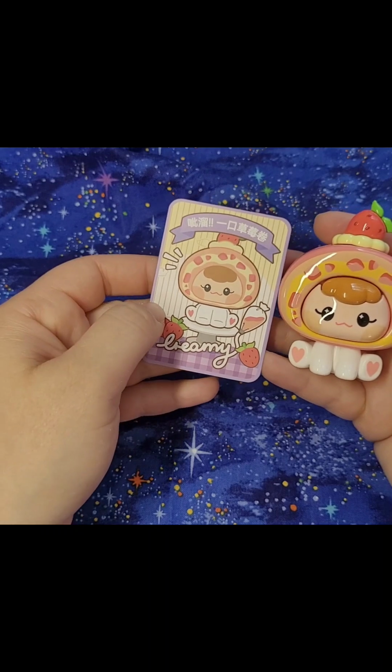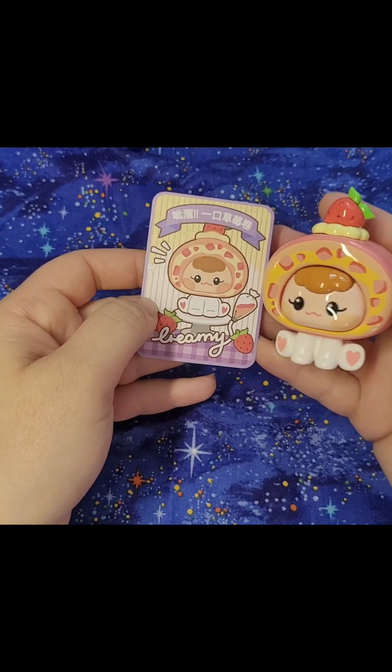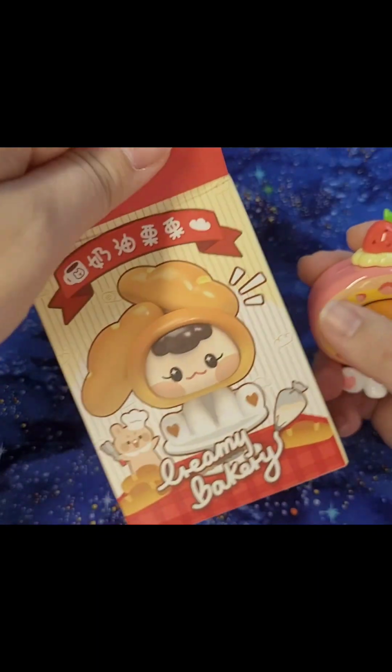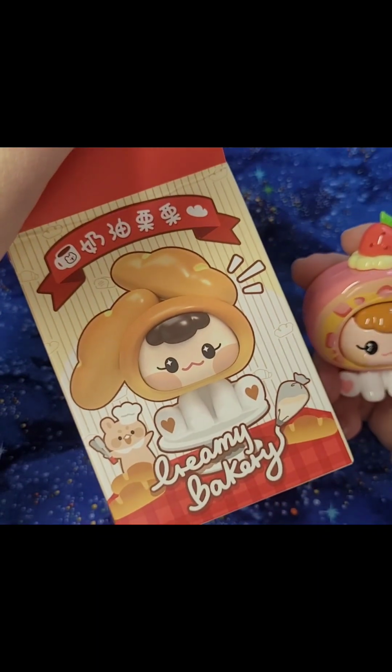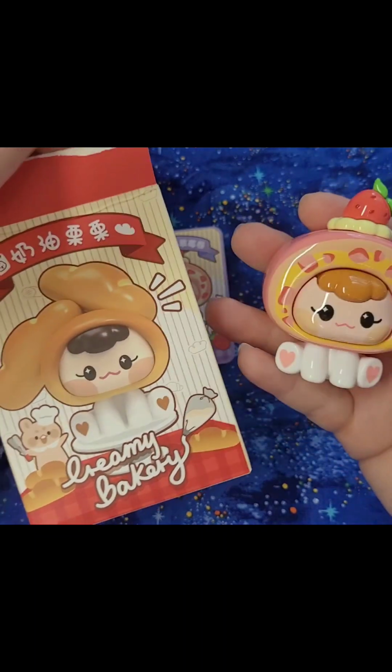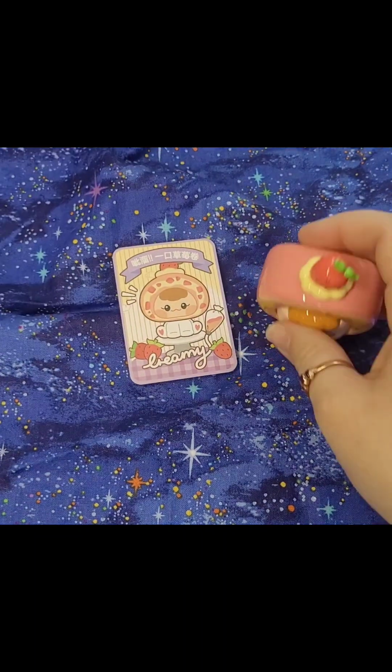Very close to the figure. I didn't know they were going to be so glossy. See the front? It kind of looks a little bit matte, but they're super glossy. I love that. I love this. 10 out of 10.